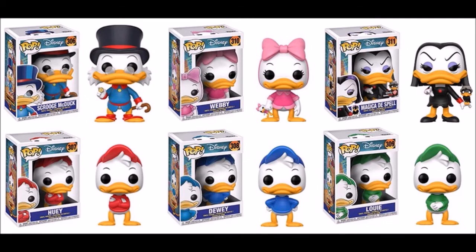I am very impressed with what they did with Huey, Dewey, and Louie, giving them each different poses, as well as Webby with her Quacky Patch doll. I love the way that Scrooge looks, especially with the fact that he's holding his number one dime. You've got to be a DuckTales fan to really appreciate that Scrooge. And I'm really curious to see how he's going to look in real life, especially with his glasses.